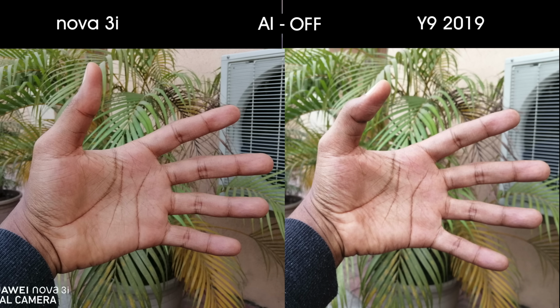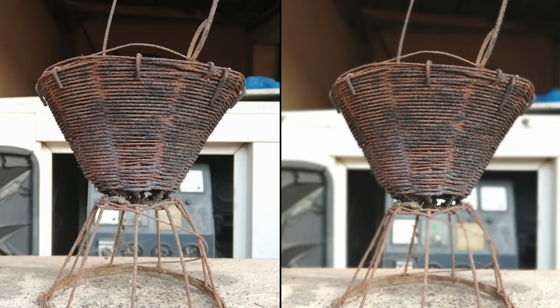It seems the Y9 2019 didn't focus on the subject, and you can see high exposure levels on some parts of my palm. Here, the Nova 3i's dual AI cameras have proved to be much better than the Y9 2019's dual AI cameras when it comes to portrait shots of inanimate objects.